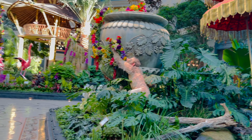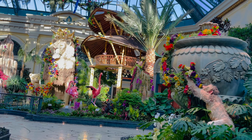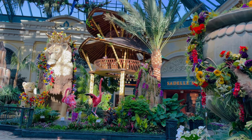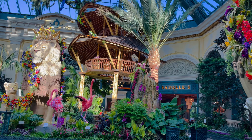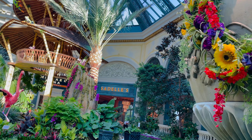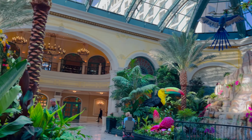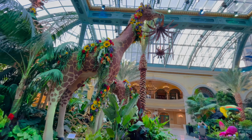Completely, you are in a dense forest living with nature. A lot of bird sounds, a lot of water fountain sounds, and pleasant background music. It makes me feel so peaceful. And definitely, guys, you should visit the Bellagio Observatory Garden once in your lifetime. Look at this giraffe. It's also holding the light.